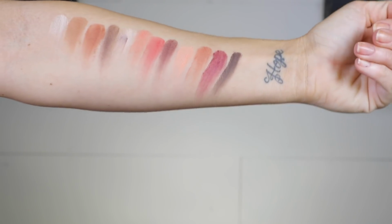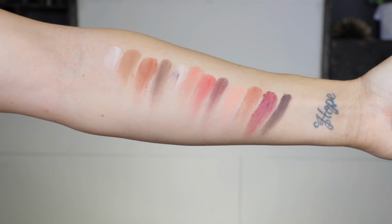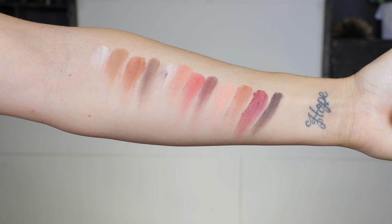You can go a little bit deeper like we did today. You can stay more neutral by skipping these little brighter shades or the more colorful shades. You can make it a more colorful look. I just think it's beautiful and it is infused with the peach, so it definitely has that beautiful peachy scent to it. Moisture Matte Longwear Lipsticks.